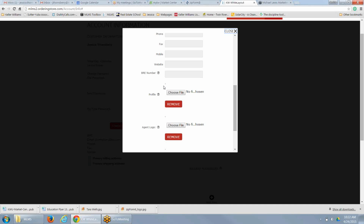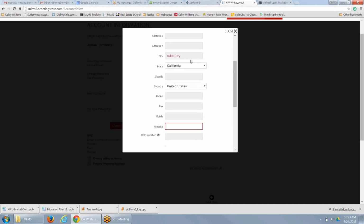Yes, Pat? I found when I was doing it that if I clicked on a field to fill it out, it wouldn't put anything in it. If I tabbed to it, it would put it in. I don't know if it's my computer or... On this field right here? Generally when I click on it, as long as it's highlighted, it should fill it out. But if it's not highlighting it when you click on it, as Pat said, you can tab to each section.